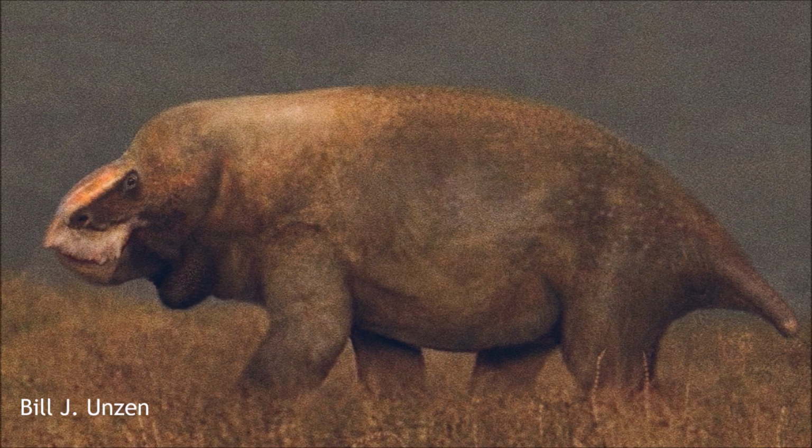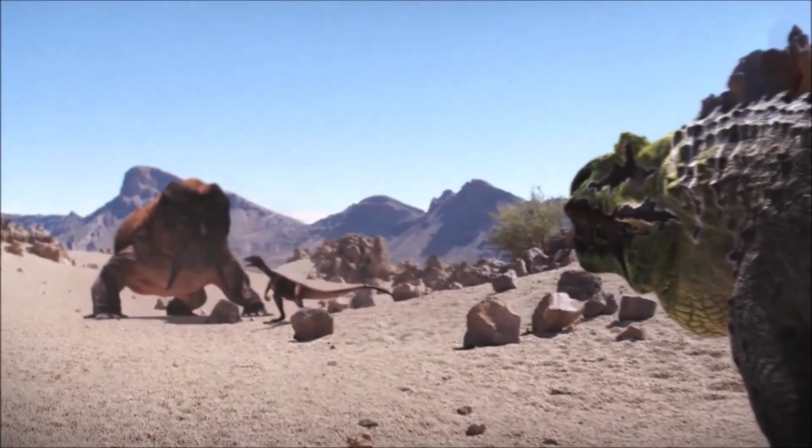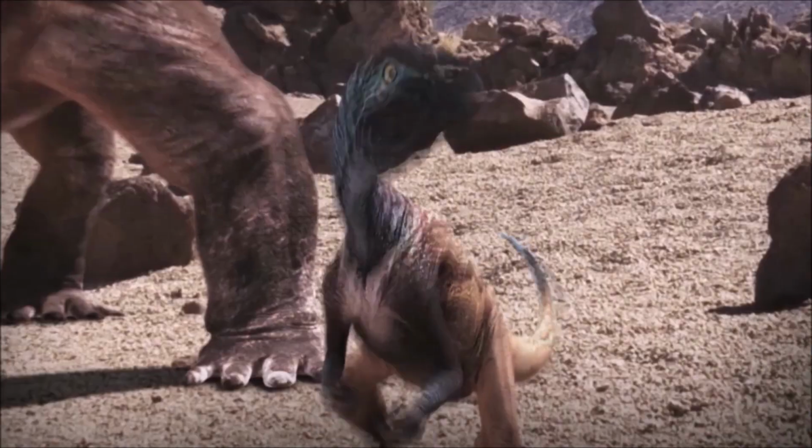The only danger to such a huge animal was the almost equally large carnivorous pseudosuchian Saurosuchus and perhaps the predatory dinosaur Herrerasaurus, which shared the same environment.